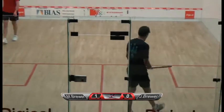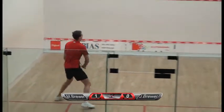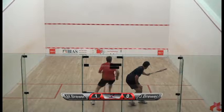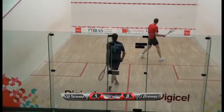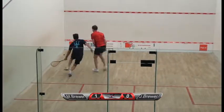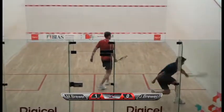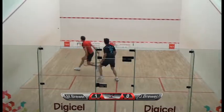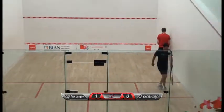Really what you're trying to do, as you can see on that shot, is to get that ball to die in the back corner. Really not bounce off the back wall. Good get. Murray guesses right. Good lob. Guys are covering the entire court here. Oh, good effort. Nice point.